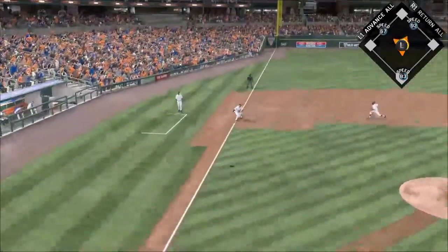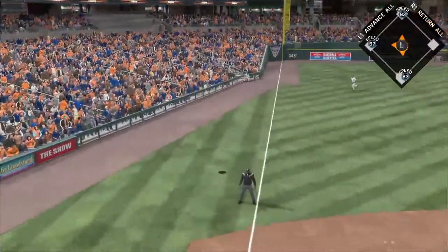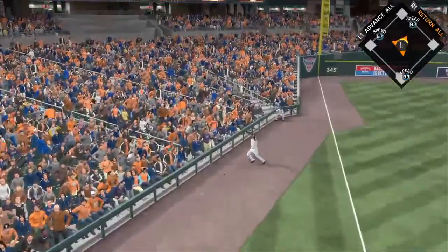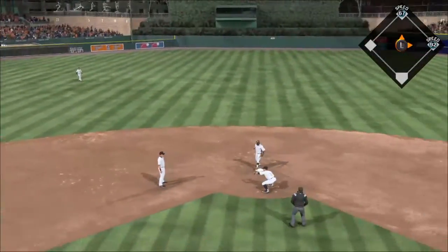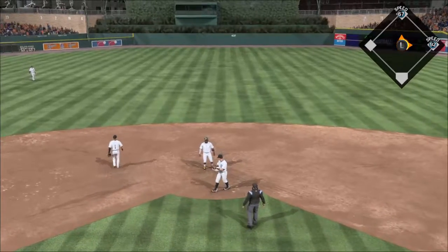Now both runners are breaking. Now a swing and a fly ball. Martinez on the move and reined in, 1 away. And it's not in time as he's in well ahead of the throw.